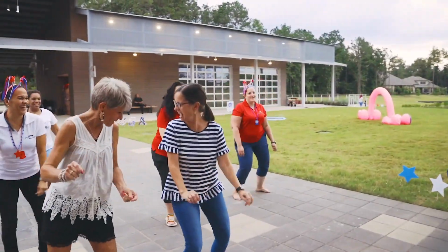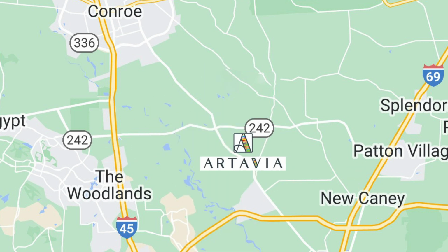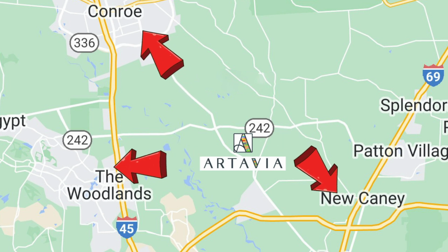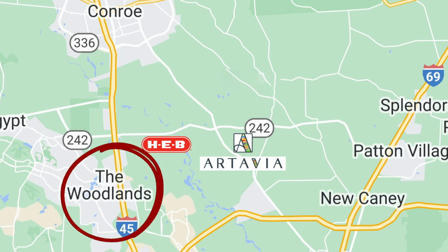But the thing that I really love about this community is going to be its location. When you pull up a map, you're going to see that you're smack dab right in the middle of The Woodlands, New Caney, and Conroe. And so it really is a great location for somebody that wants that master planned community and wants to be just a quick short drive over to any of those cities. You're about 10 minutes from the closest grocery store, which is going to be your H-E-B over in The Woodlands. That's going to be right there on I-45, going to give you tons of convenient access to The Woodlands.